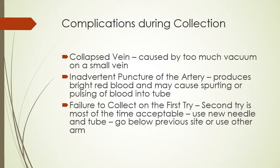More complications during collection: a collapsed vein. If the vein is too small and you're using too much vacuum when you're pulling out the blood, the vein can collapse and you won't be able to get any blood out of it at all. Inadvertent puncture of the artery produces bright red blood and may cause spurting or pulsating of blood into the tube. And then failure to collect on a first try.